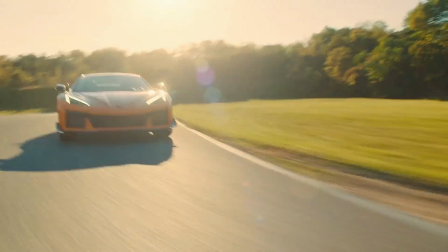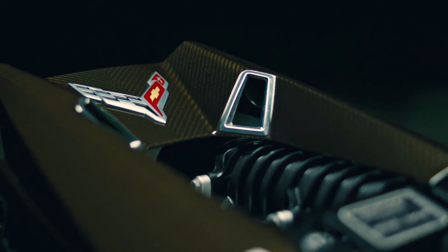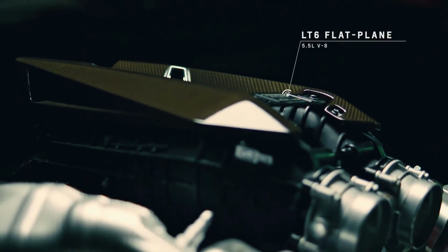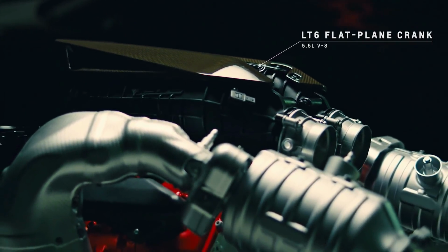A lot of the websites have started reporting on the fact that this car is going to weigh a little bit more than the base C8, which is kind of disappointing because I was really hoping that this car was going to shed some weight like the Z06s always have. With that said, it might not be a big deal, but I was really hoping for like a 3,200 or 3,300 pound weight would have been fantastic.